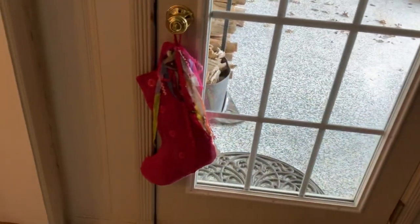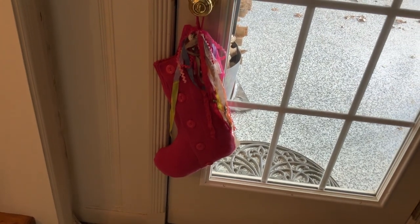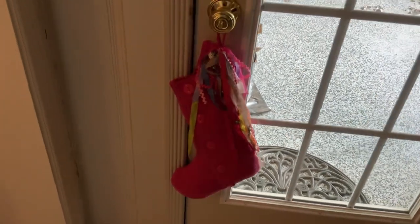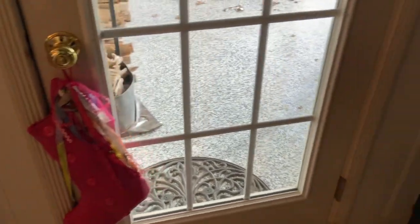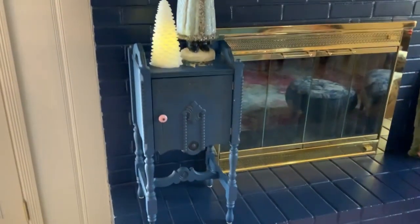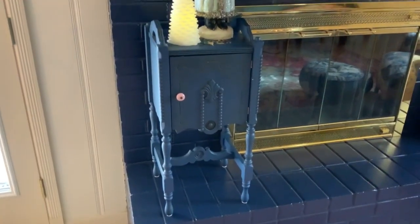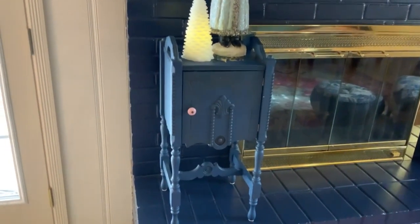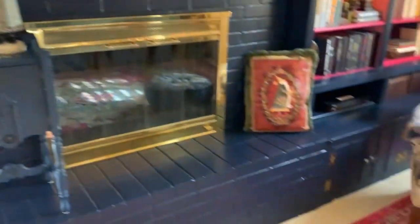Look at her little, you said this was a sweater? Yes, it's made out of an old sweater, and she made it into a stocking. Just gorgeous. Look at that beautiful piece of furniture. And that was one of those little humidors. A humidor. Mm-hmm. Oh, that I found and painted. A humidor. Oh, goodness.